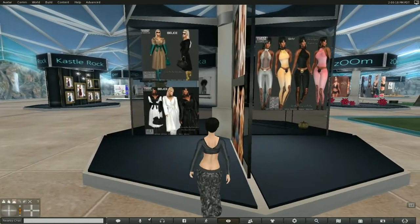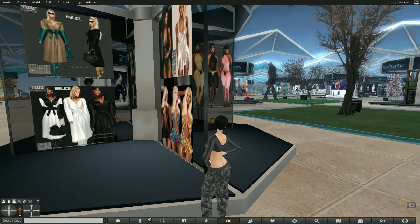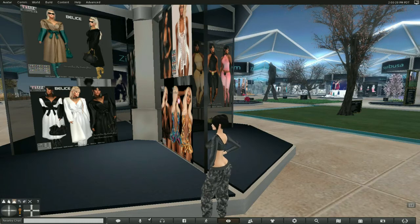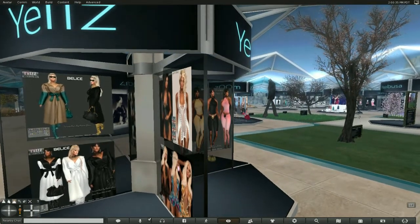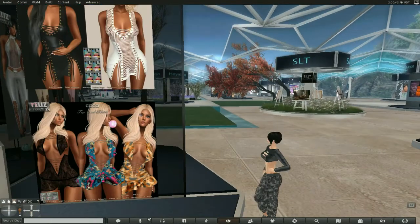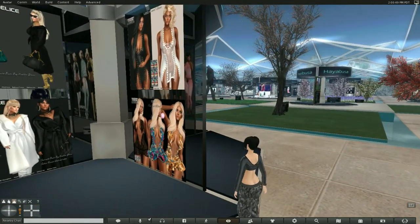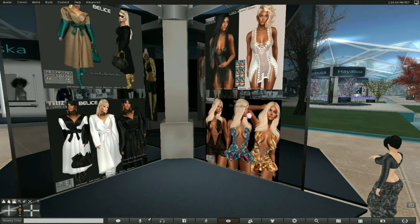Okay. Yelitz has some really beautiful outfits. These kind of coat dresses, I guess, there's two sets of them, and they come with two different texture HUDs. They also, if I'm not mistaken, come with the handbags. These adorable dresses also come in texture HUDs. They're very, very sexy. Yep. These do come with the handbags. Nice.